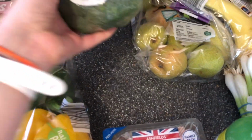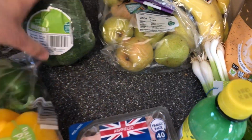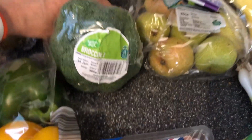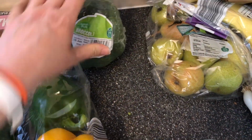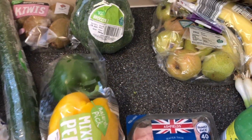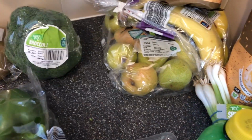I then got my broccoli because I am training to be a nutritionist at the moment, which is lots of fun. I'm loving that. And I keep getting these big black circles under my eyes, and with the course and the research that I've done, vitamin K is good for dark circles, and broccoli has lots of vitamin K. So I'm going to be eating my broccoli.